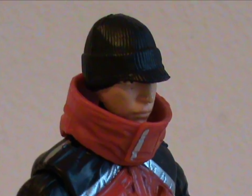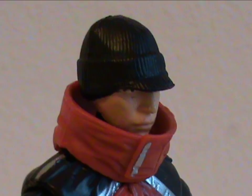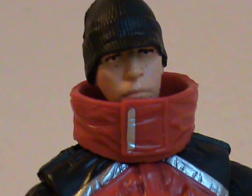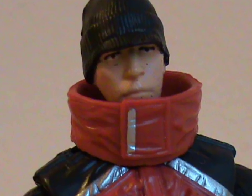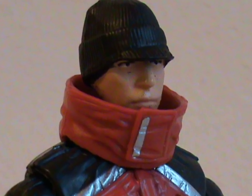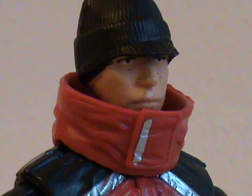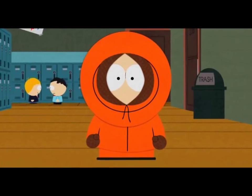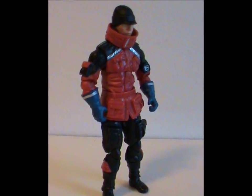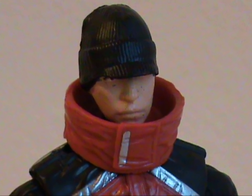Another thing I like is the cap he's wearing. It looks quite realistic. One thing that's also realistic, unfortunately, is the collar around his neck. I mean, I know it makes sense, but it's just so goofy looking. And because it's sort of dark orange or red, it makes him look like Kenny from frickin' South Park. Like most figures from this line, the detailing is excellent. I especially like the painted-on zipper on the collar.